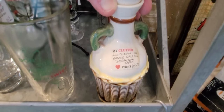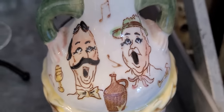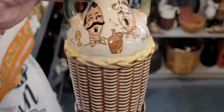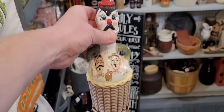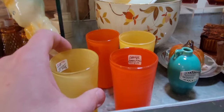Well, look at him. $18.50. Barbershop decanter made in Japan. Well, Mr. Man, don't you look all serious? $20. Love the color of these old glasses. These look like something you'd use for breakfast.